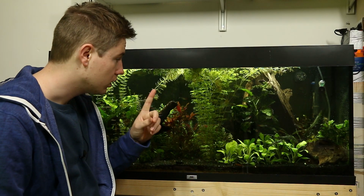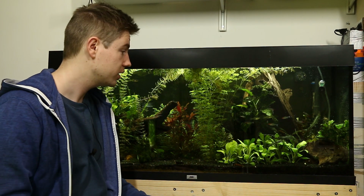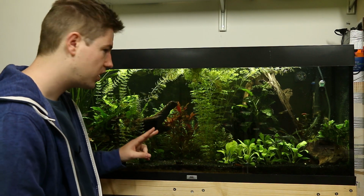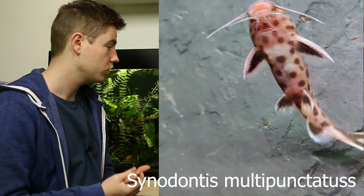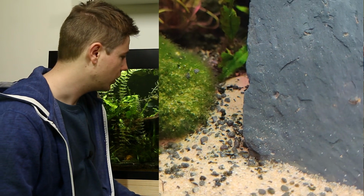Then there is one clown pleco, but I hardly see this fish. So every time I see it, it's a real treat. Next, there are 2 catfish in here. I always forget the name, but they're awesome. I'll make sure to look up the name and paste it in the screen right here.